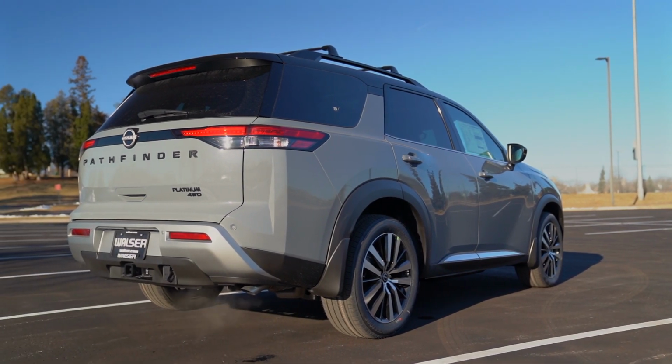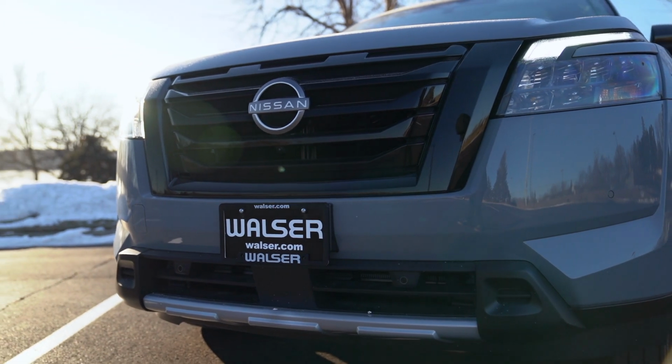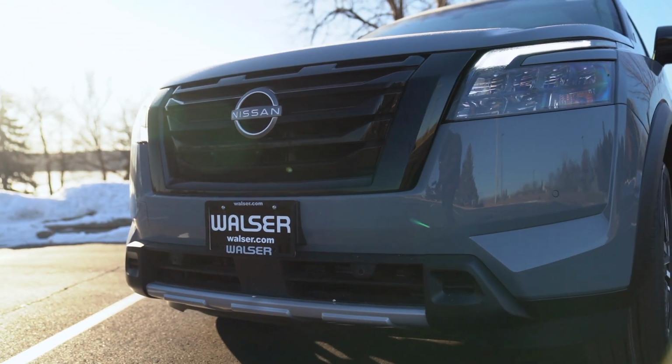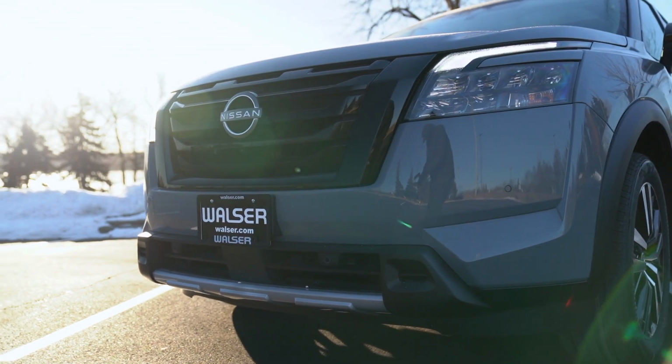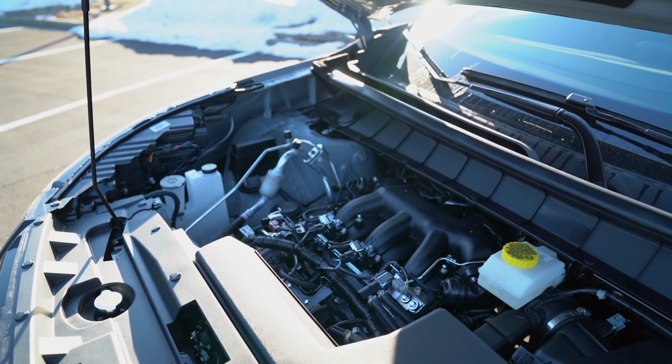So one thing that's great about the Pathfinder is it doesn't drive like a huge SUV. It's not, like I said, pushing around a Suburban XL everywhere. This is easy to park, easy to get in and out of traffic. There's more than enough power with this 6-cylinder, and you actually get, I think, about 11 horsepower more with the Rock Creek.